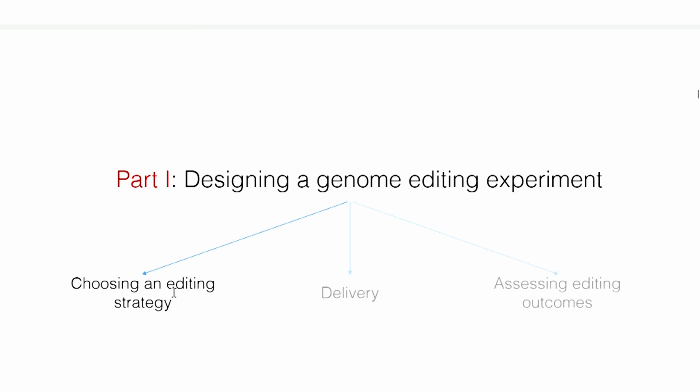So I think there are really 3 things that I want to highlight about doing a CRISPR experiment in the lab. The first is choosing an editing strategy, depending on the kind of sequence modifications that you want to get. For example, if you want to get a point mutation, the editing strategy will look very different from wanting to get a big deletion or an insertion in the genome. And there's lots of different ways to do this, which I'll get into.